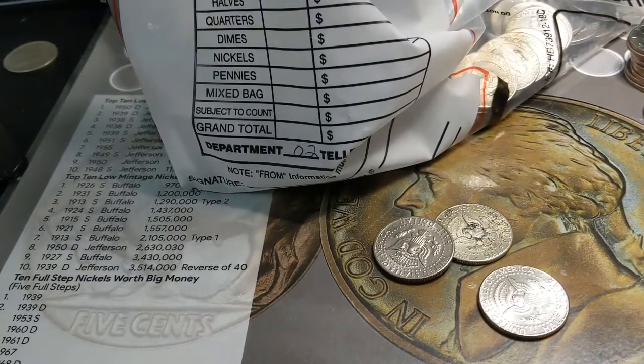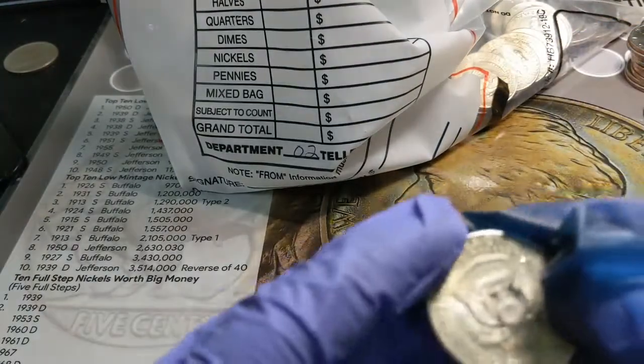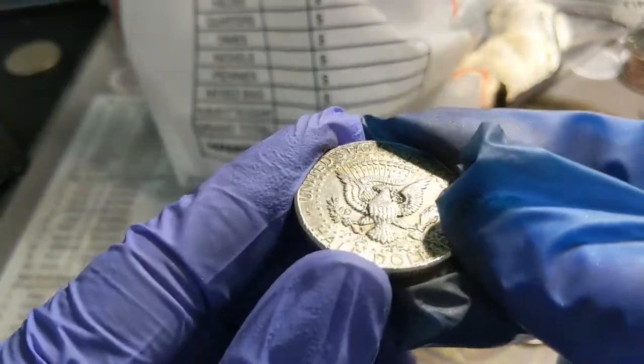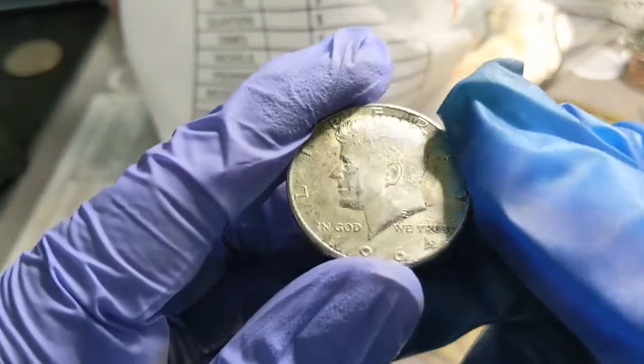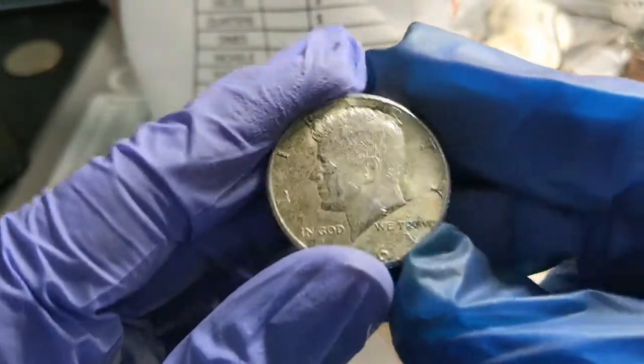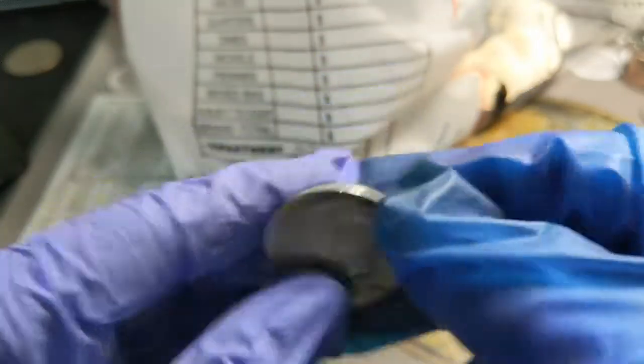Alright guys, I'm back again. And holy cow, I think this might be another one. It looks silver. Let's see. 64! Oh my goodness, guys. This is a 90%er. Oh man. That is awesome.